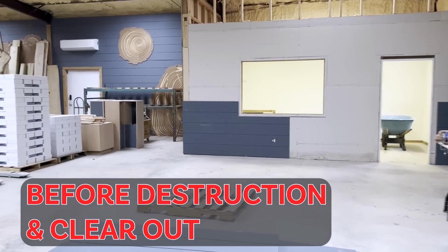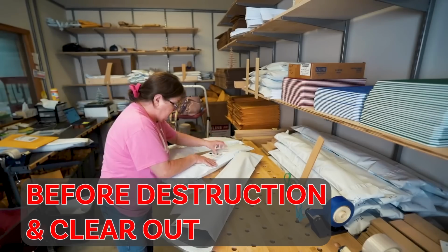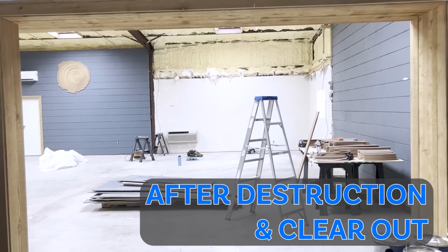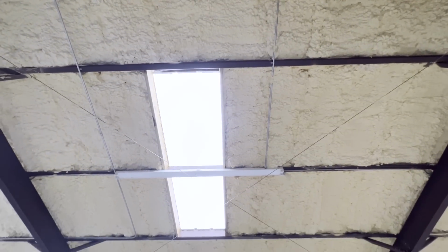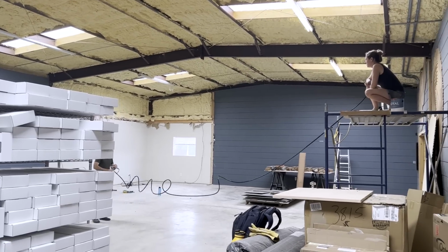To start the transition, I first had to do a little demo. The room my mom used to use for her shipping department was moved to the shop area, then it was torn down. Next was to address the ceiling that I never came back to after it was originally spray foamed. For this, I decided to paint it black.